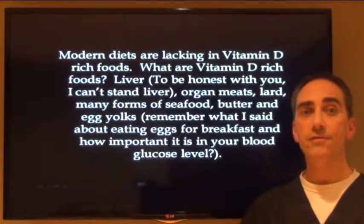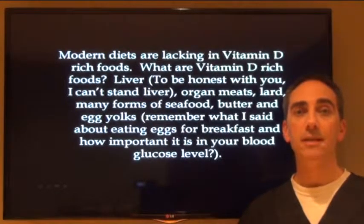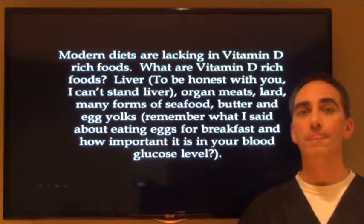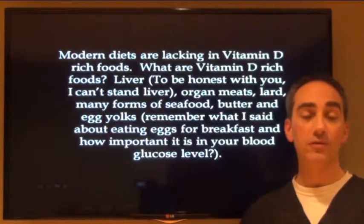What are vitamin D-rich foods? Liver. To be honest with you, I can't stand liver, but it's a good source of vitamin D. Organ meats, lard, many forms of seafood, butter, and egg yolks. Remember what I said about eating eggs for breakfast and how important it is if your blood sugar levels are too low.